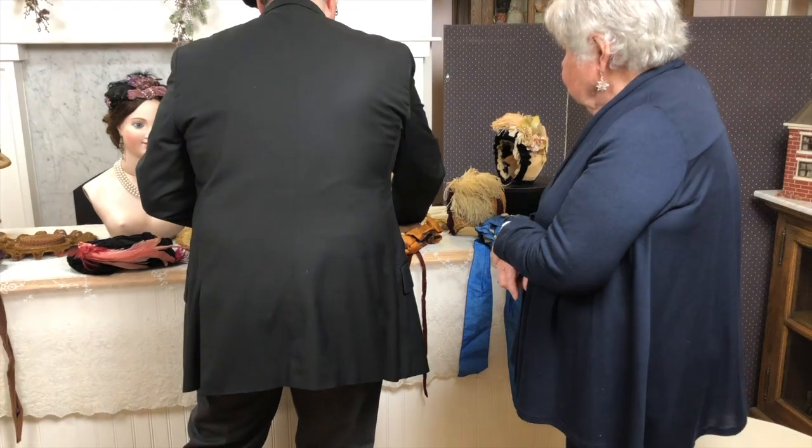So, ladies and gentlemen, if you are trying to dress your doll, don't think about putting a black hat on it, please. Because we don't want our dolls in mourning. No, we don't want them to be sad. We want them to be happy and enjoy color and life.